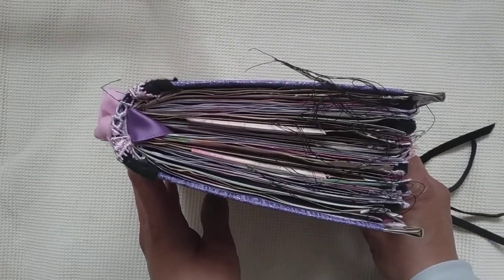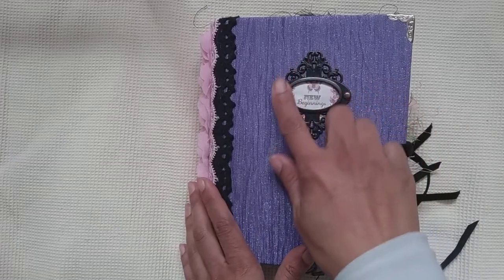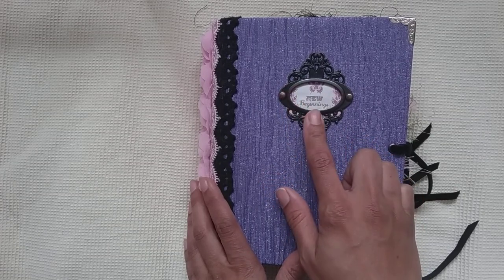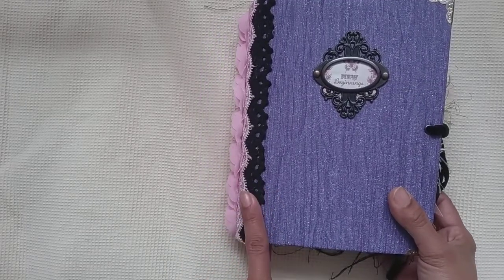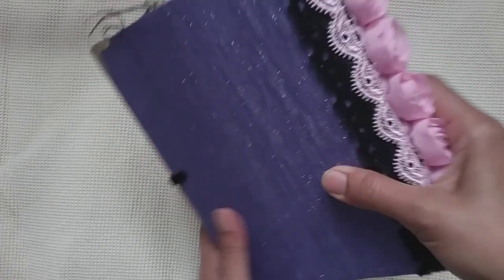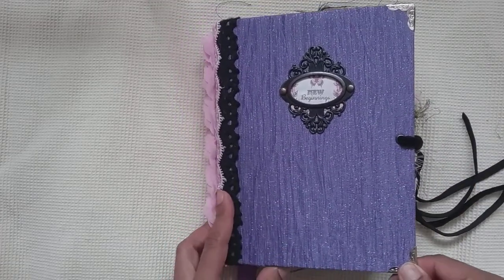So, curved spine journal again. It seems to be a bit smaller than what I usually make, but I'm not sure. Wallpaper covering again, and that's a Tim Holtz book plate. Still not sure whether I want to add just a little clear acetate in there to cover that or to emboss that, so that's something I'll be finishing off later. Got some crochet lace here, and that's a separate lace that I'd purchased as well. It's got some pearls and roses and flowers. Eyelet closure with velvet ribbon and some book plates there.